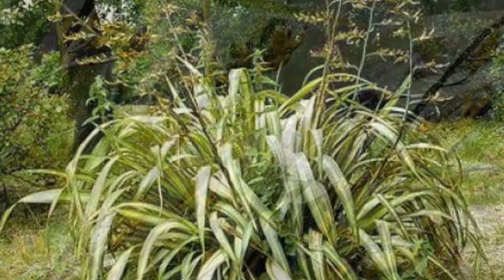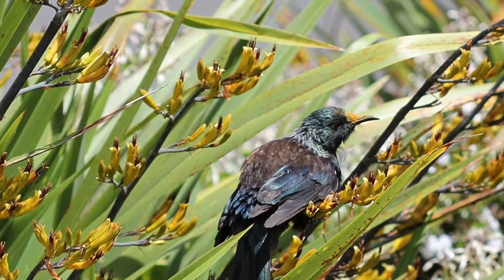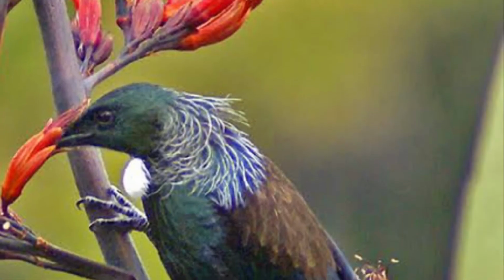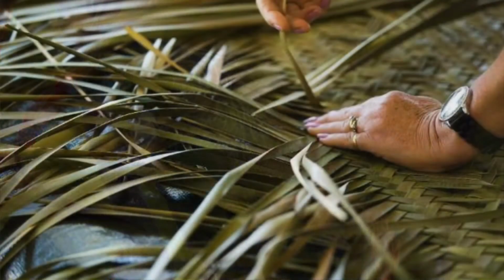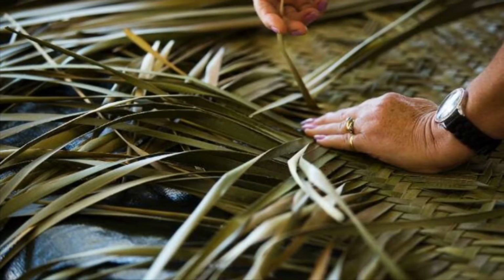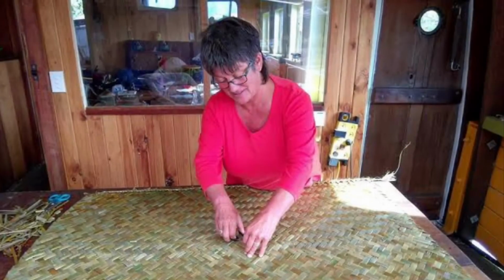The flax bush provides shelter and food for tūī, bellbirds, short-tailed bats, skinks, and many more. There is also an abundance of insects that feed from the nectar. Although Harakeke is not an at-risk plant, there are still many varied uses. The Māori use the flax to weave things such as baskets, mats, ropes, and fishing nets.